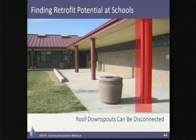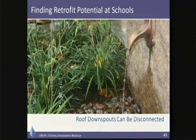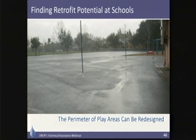I mentioned roof downspouts. All too often, they're disconnected right from the roof and into the pipe system. There's two of them here. Being able to accentuate the value of water, allowing that water to move onto the surface into adjacent landscape areas. And these landscape areas don't necessarily have to be very big, but just being able to make that connection and get that water into the ground is very, very important.